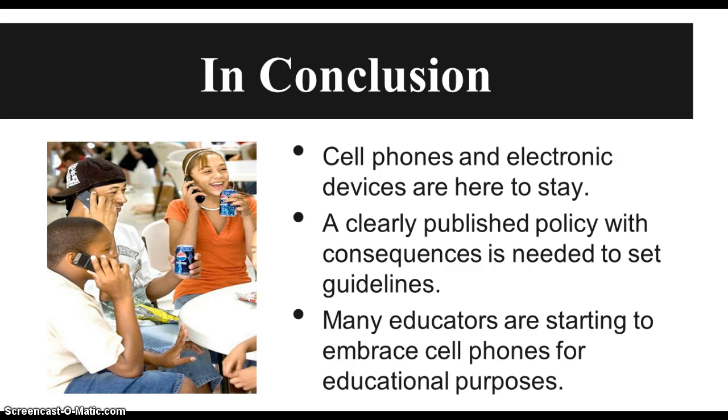Many educators are starting to embrace cell phones for educational purposes. I think in the ideal classroom, cell phones would not be seen as such a distraction, but would just fade into the background as they are simply being used as another educational tool.